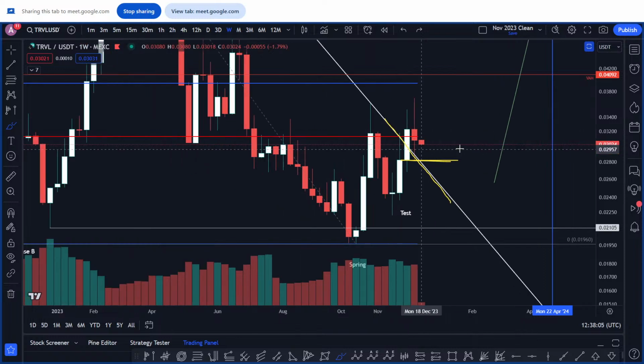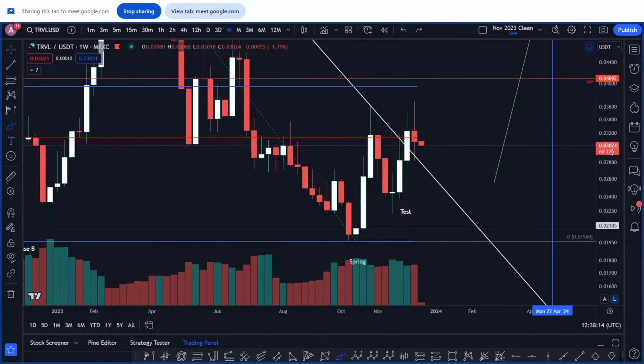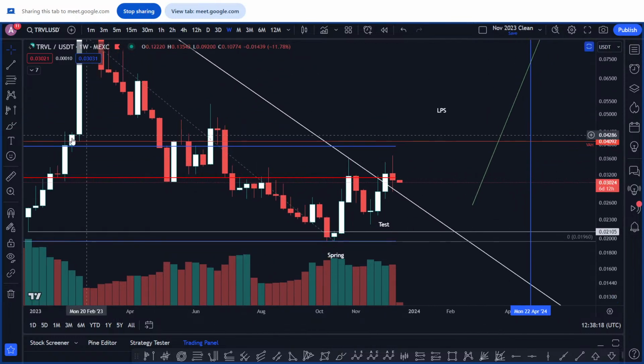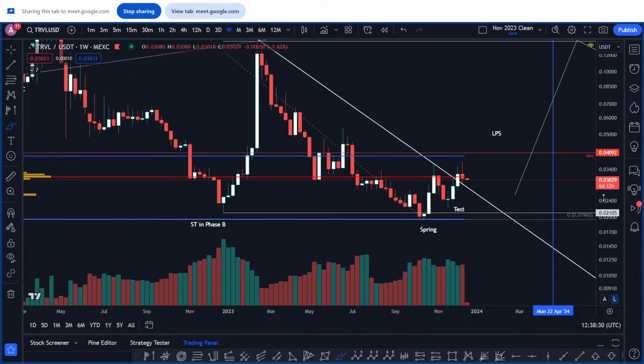Slowly but surely, this price is going to start going up. And all we need for the price to become impulsive is for the price to start trading above this area. And when you start trading at 4, 5 cents, 6 cents, people are just going to be buying like crazy. Because then that's when you start getting FOMO.